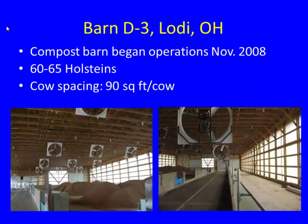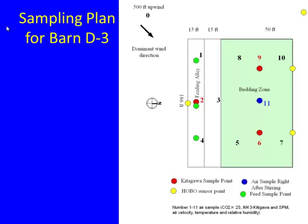The third barn is in Lodi, and I think the owner was here. It's a newer facility, started operation in 2008, housing 60 to 65 cows. They have a large space for each cow. It's only a bedding area, so that's our measurement point, and this is the temperature measurement point. Our temperature measurement is at the cow nose level, to try to measure the cow comfort, the thermal environment around the cows.